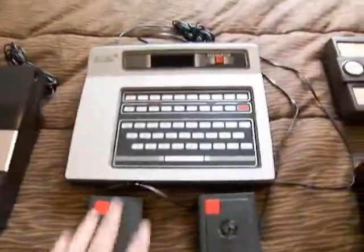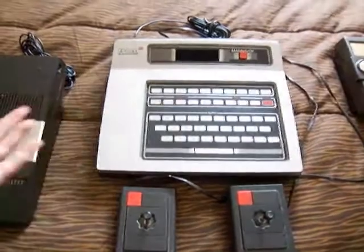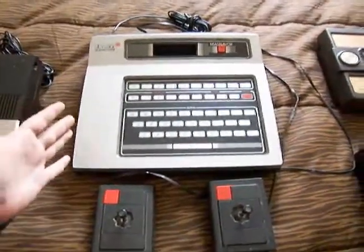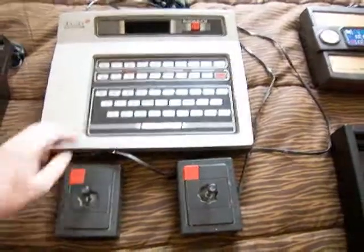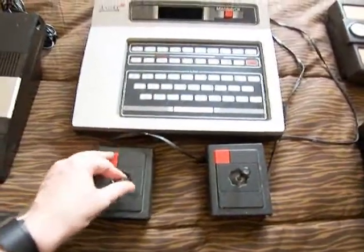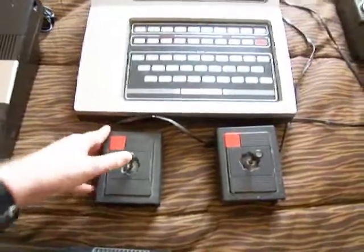Stupid. But this was a system I grew up with. I obviously don't have the original one that we owned as a family. I think it got ruined. But this is a system I grew up with, and I really liked it. The control pads are really nice. This keyboard is really nice. These are basically like Atari controls, except they're much easier to use. You don't give yourself a muscle cramp playing them.